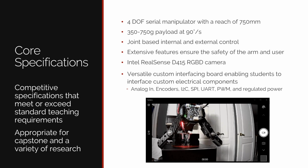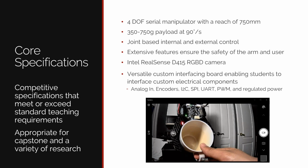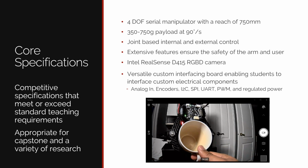And finally, as I talked about, the Intel RealSense D415 camera, that it provides a wide variety of applications, from depth to high quality RGB vision and things like that. And then finally, also, as I said, the custom interfacing board that I alluded to, that gives you the ability to have a lot of flexible interfacing options, from analog to encoders, I2C, SPI, UART, PWM out, regulated power at 12 volts, 5 volts, 3.3 volts.